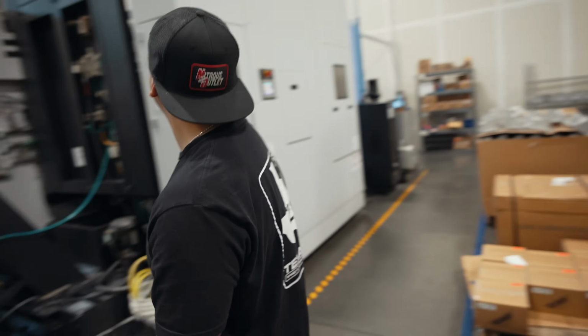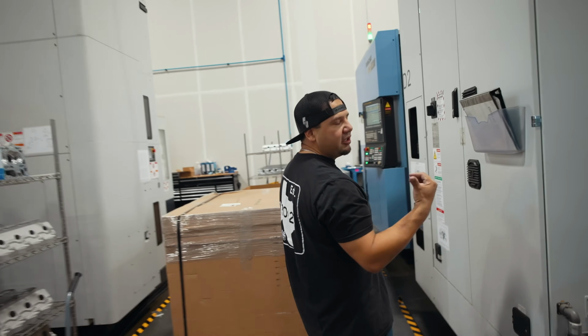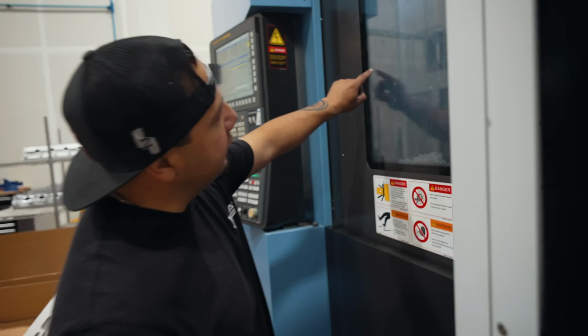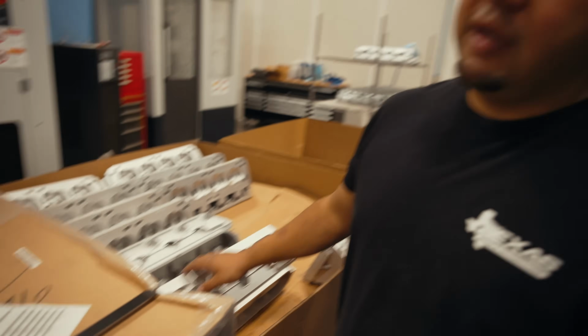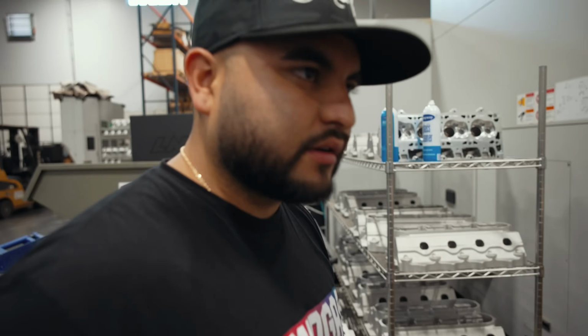So I'll show you D3, D2. Don't hold it like that. So D3 and D2 right here are actually cutting the heads out right now. You see down here, from that raw casting that I just showed y'all, it'll come out looking like that. And these are some more castings, LS3 style, LS7, LS1 style, whatever style you need, we'll have them. That's how they come in. Yeah, that's how we'll get them.